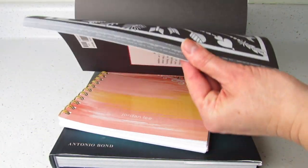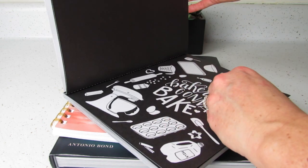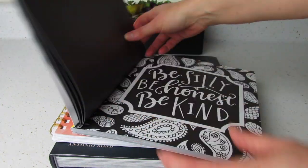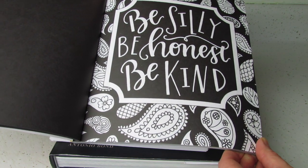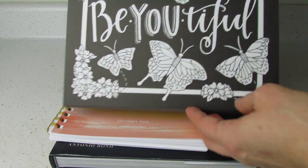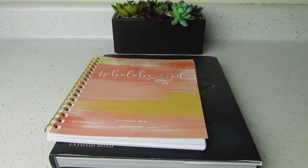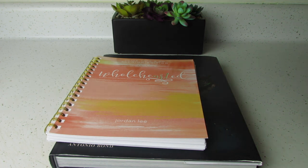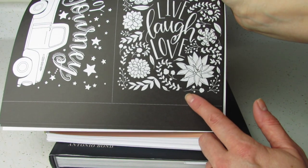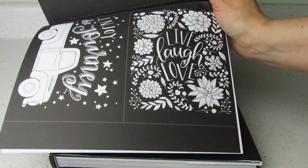Adventure awaits. Baker's gonna bake. Maker's gonna make. Be a flamingo in a flock of pigeons. I like this size, and I have to say I really like the quality of the paper as well. Be silly, be honest, be kind. Be beautiful. Let me skim a little bit here because I think there's some cactus. Oh, cute. I think there's some cactus pages in here. Enjoy the journey. There's that truck. I would definitely color that red because I've been loving the little red truck image that we've been having this Christmas and winter. Live, laugh, love.